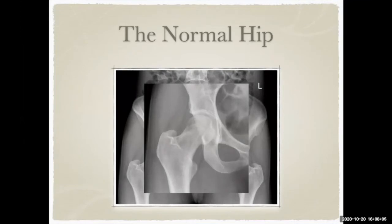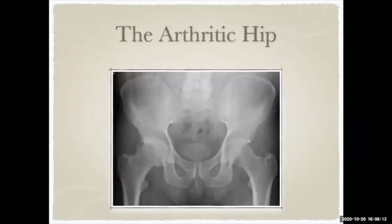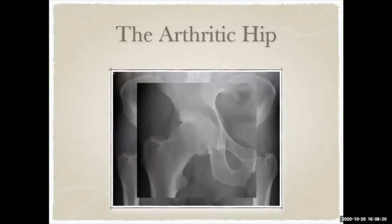So you could see here the ball and the socket, and you could visualize the space between them. And that space is the cartilage space. Contrary, this x-ray is a person with severe osteoarthritis of their hip. And you could see here now that they have bone-on-bone disease with complete obliteration of that space that was once present between the ball and the socket. There are bone spurs that have formed around the side of the hip, especially the ball. And there are cystic changes. These are cysts that have formed within the bones themselves.